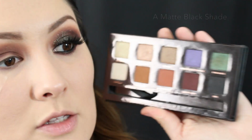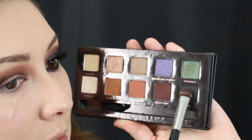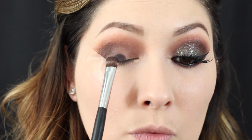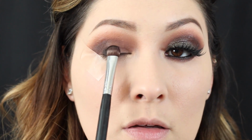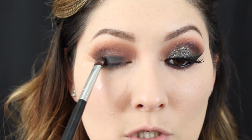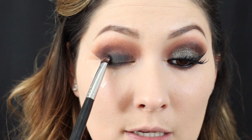Then going back into the palette, I'm going to use LBD with the other side of this blending brush. Little black dress, I'm assuming is what it means. And I'm going to apply that onto the lid of the eye, closest to the lash line. And then just apply it on your whole lid, not passing your crease. So when you open your eye, you only see it on your lid. You don't see it above the lid.